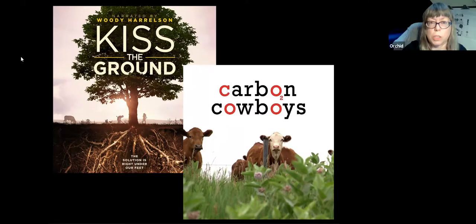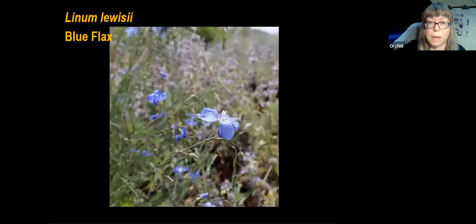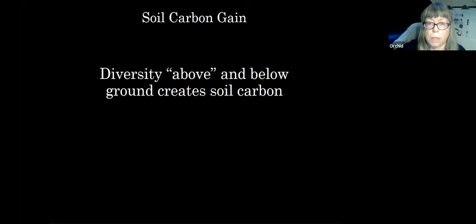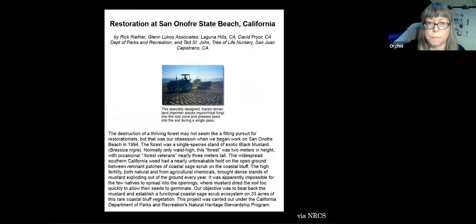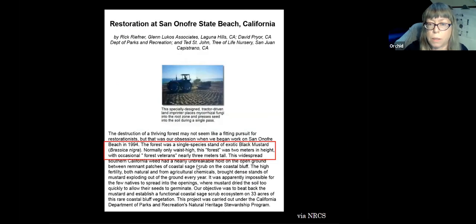Okay, so I'm going to shrink all of you down and go backwards, and that's why I left the slide show up. I'm going to go back to the fungal bacterial ratio, because compost is bacterial. It's super simple, and it's not fungal. It is possible in theory to make fungal compost, and there's a guy out of Chico who makes very undisturbed wood chip compost. I don't know how to evaluate it. But basically, if you add compost, you're going to be back down here.